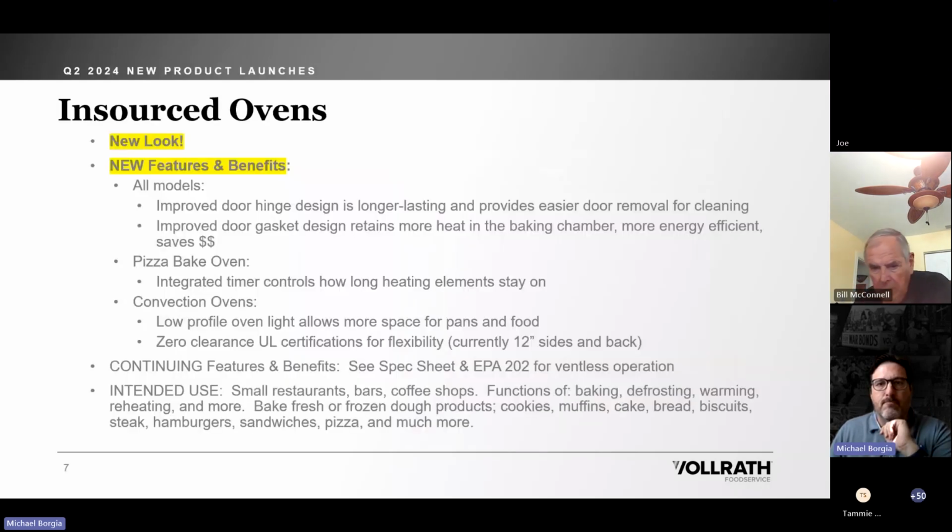Like I mentioned, improved hinge design, that was something we saw in the quality reports, that the doors after a while may sag. So we improved the hinge design for longer life, and it's easier to remove them for cleaning. We also improved the door gaskets on everything, so you're retaining more heat in the baking chamber, also making it more energy efficient. We've added timer controls on how long the heating element stays on in the pizza bake oven. Those controls go up to 30 minutes now.